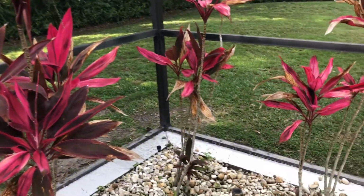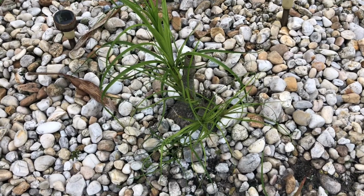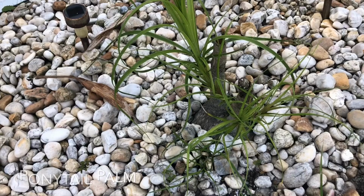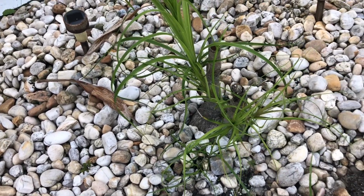This little tree down here, it didn't do well in the frost earlier this season, but it's coming back, thank goodness. It's called a ponytail palm. These can be grown indoors, and you can see it has several different new plants budding out of it.